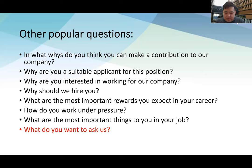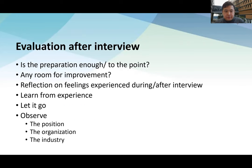So, what you're facing in the interview could be the employer asking what you want to ask them. So, if you can't think of any questions, you can simply say no. But before that, I have a suggestion which you can ask: when will you get the reply from the employer after the interview? So, this applies to all interviews. No matter you're looking for a job or a further studies opportunity, you can try to ask this question.